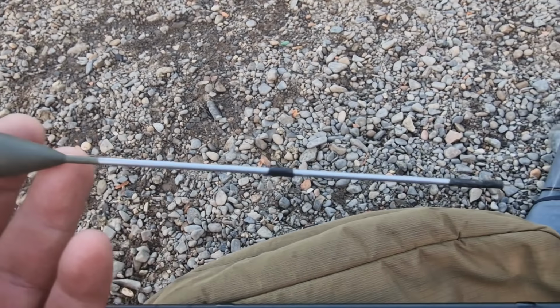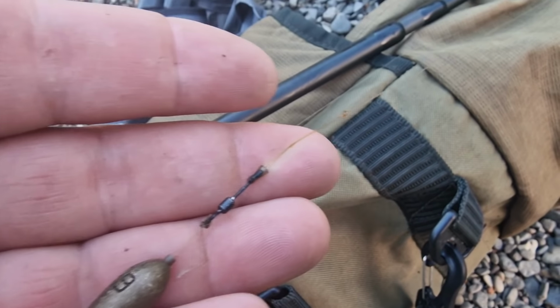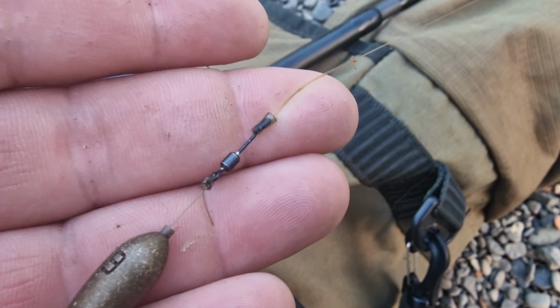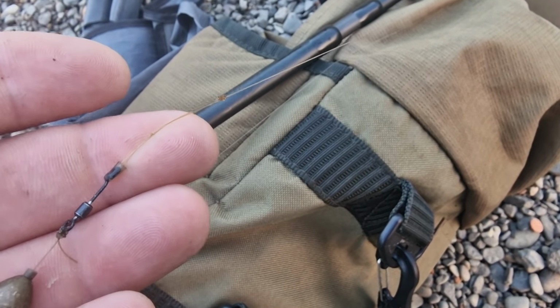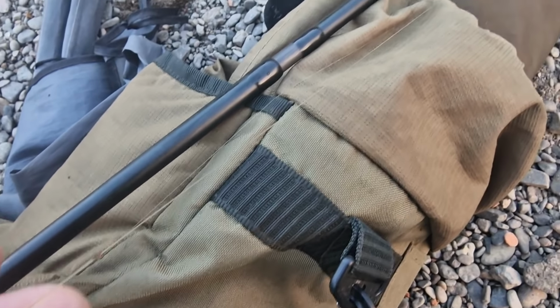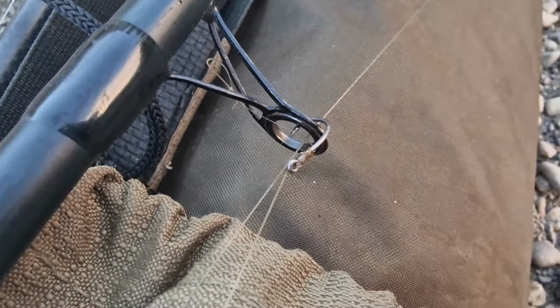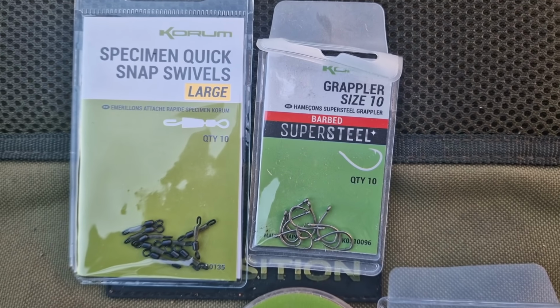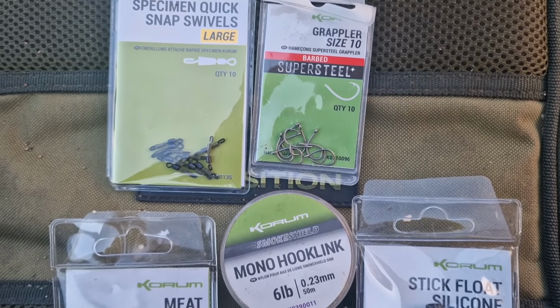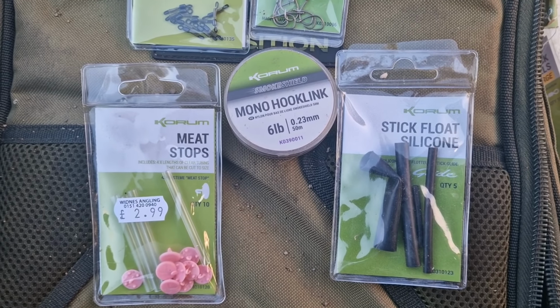We are in a pacey swim today. That is down to a 6 gram olivette. I've got one of the large quick change swivels from korum that are new this year. I've got a hook link of 6 pound mono, and that's all the way down to a size 10 hook. So you can see on screen now all the components that I've put together to make the rig. That's the setup that we're using, and hopefully we can get one or two more barbel on the bank.